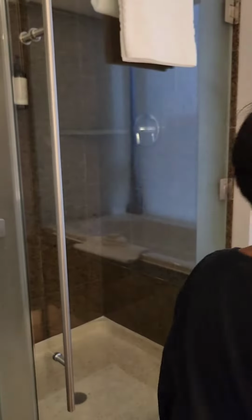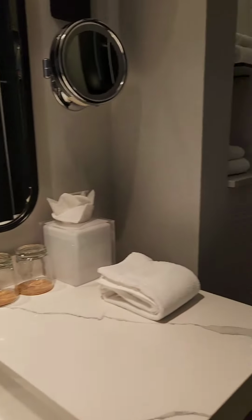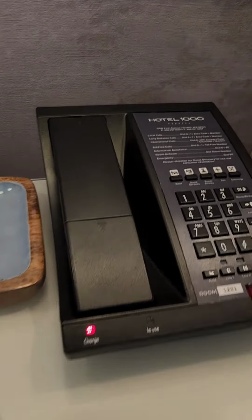Yeah, it's pretty nice. Here's the bathroom, the shower, the actual bathtub fills from the ceiling, which is pretty cool. Here's more of the bathroom. The phone is right here and kind of like the layout of the room, which is pretty spacious.